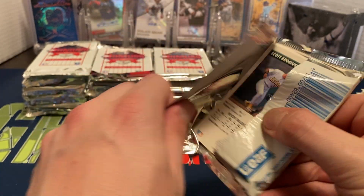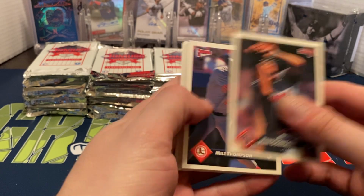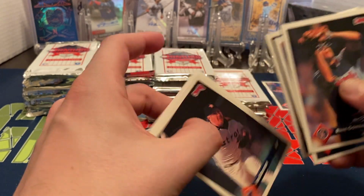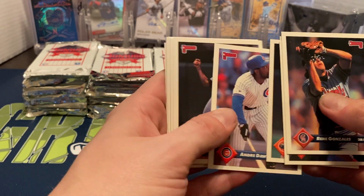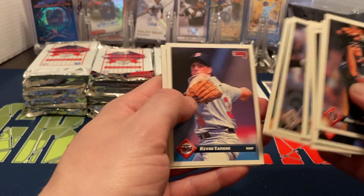All right, next pack. Like I said, I'm going to try to really go through these as fast as I can. Jeff Conine. Andre Dawson's another nice name. Just seeing what we get.